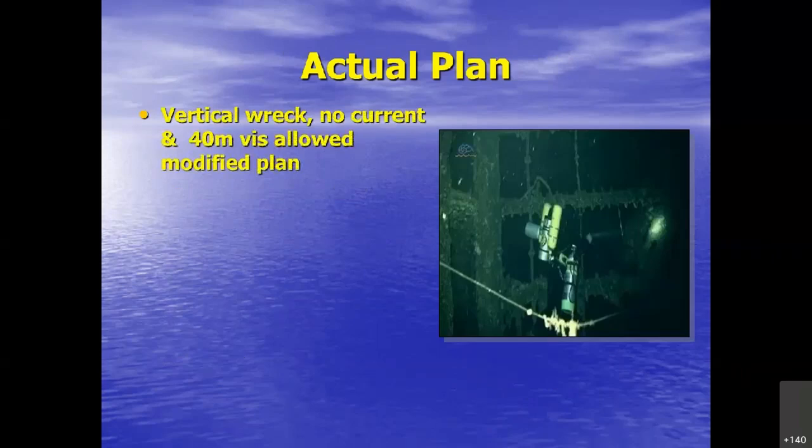So let's have a look at the wreck. It's a vertical. It's no current. There was 40 meters viz for most of the wreck. So by the time the 11 days were up, we had 4 or 5 days left we could dive. So we decided that we could only dive it every other day.